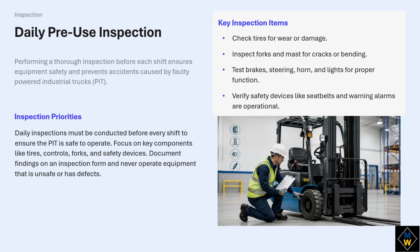Operate the lift, tilt, and side shift controls to confirm smooth, responsive operation. Look for hydraulic fluid leaks around the mast, cylinders, and hoses. Documenting the inspection. All inspection findings must be documented on Metropolitan's pre-use inspection form. This form becomes part of the compliance record for the equipment.